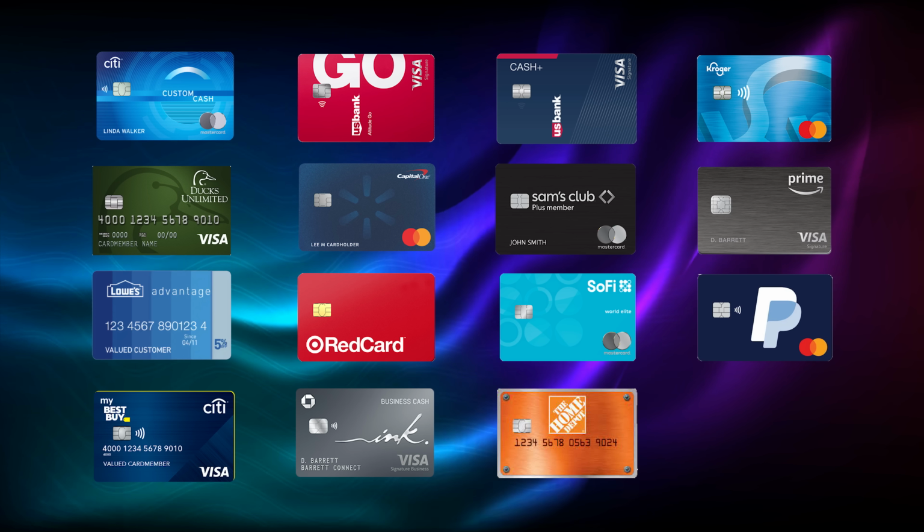So guys, that is this guy's epic cashback setup. What do you like about it? Leave your comments below. I think it's got to be one of the most intricate cashback setups I've ever seen.